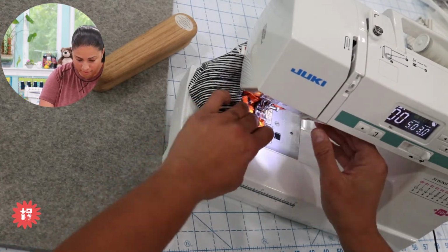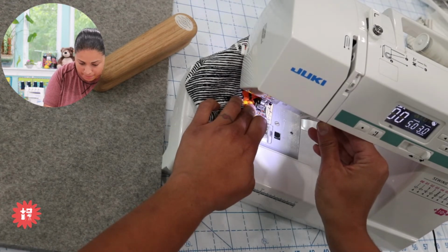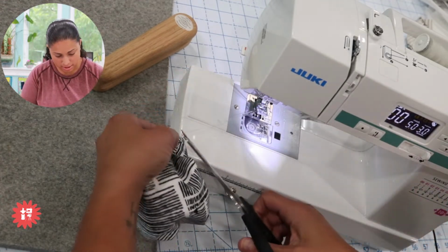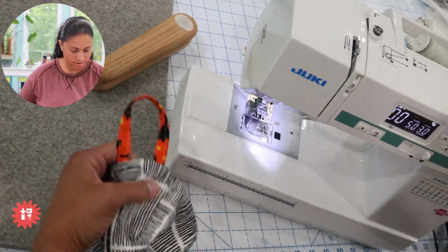All right, so I'm coming back around to my first initial stitches. I'm going to take a few over those first stitches, and then I'm just going to back stitch 1 or 2. Okay. Again, I should have taken out my thread snips. Don't cut into your projects.